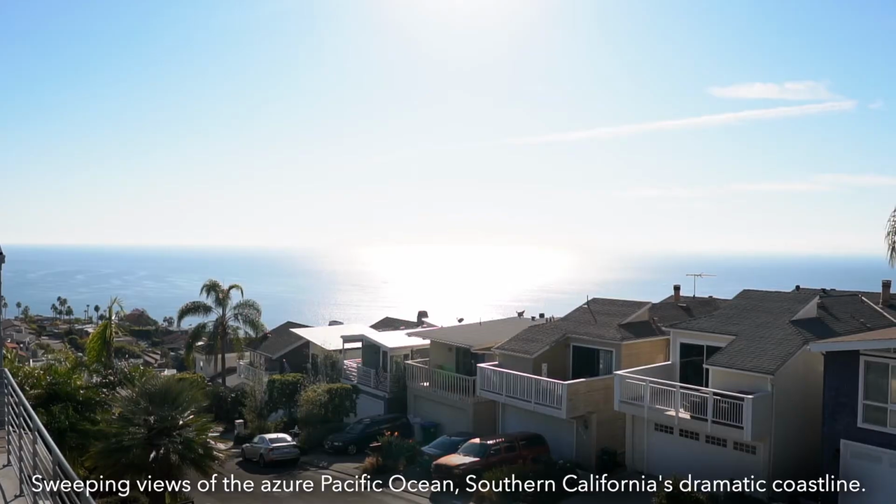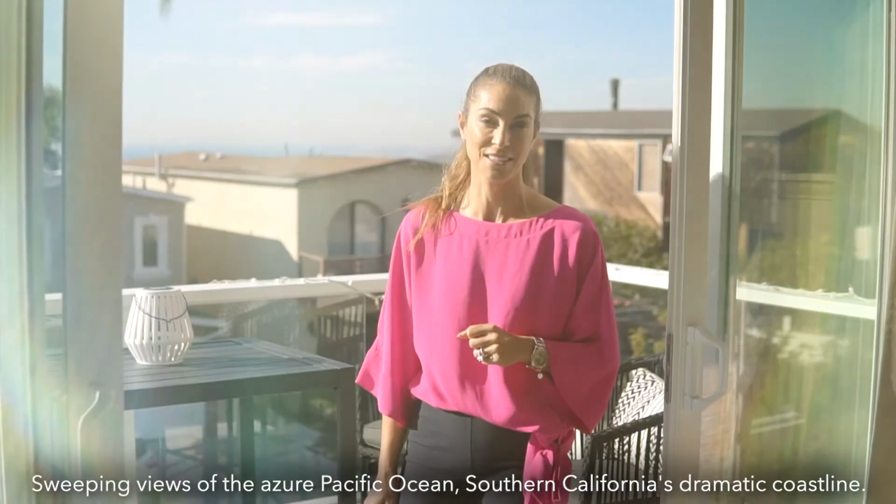The spacious deck has absolutely gorgeous ocean and Catalina views. Can you imagine sitting here drinking morning coffee?